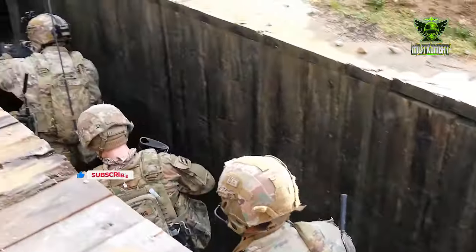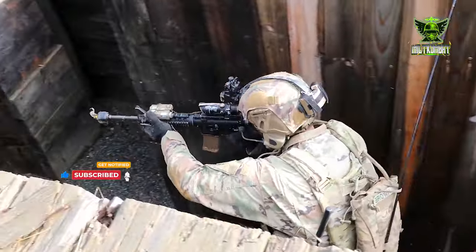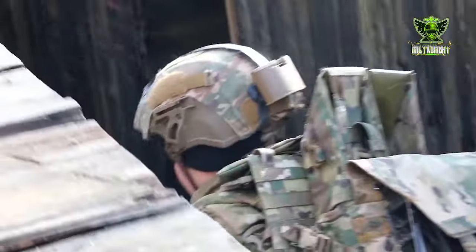Alright, we're good! Trench training is crucial for combat readiness. Here, soldiers learn the importance of cover and concealment, mastering the art of maneuvering in hostile environments while under fire.